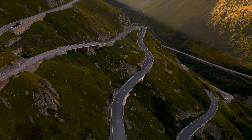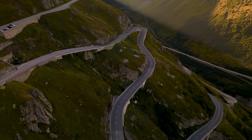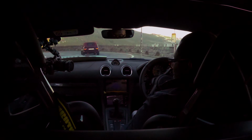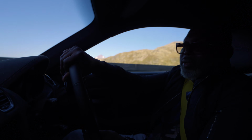I do like the Grimsel Pass because both sides are quite balanced. Both sides offer a similar level of speed, thrills and views, unlike the Furka Pass where one side is much faster, more fun and far safer. Getting down the Furka Pass.